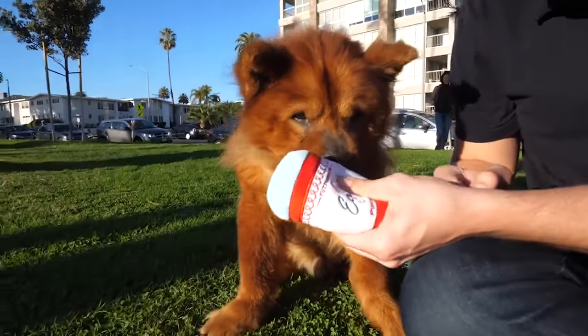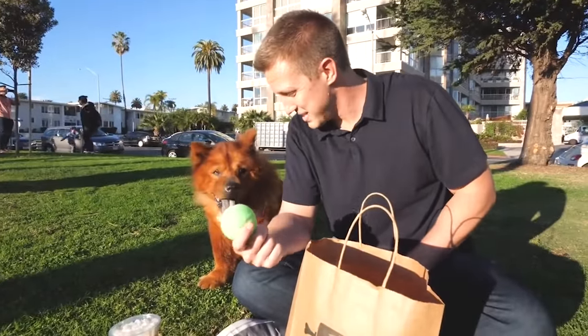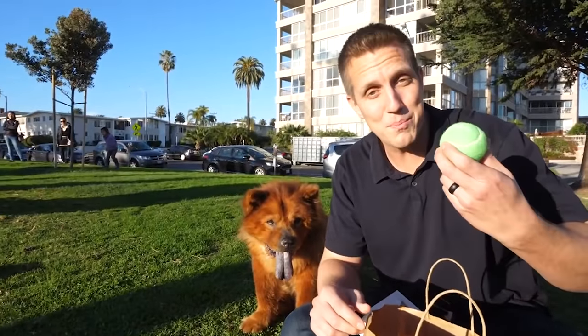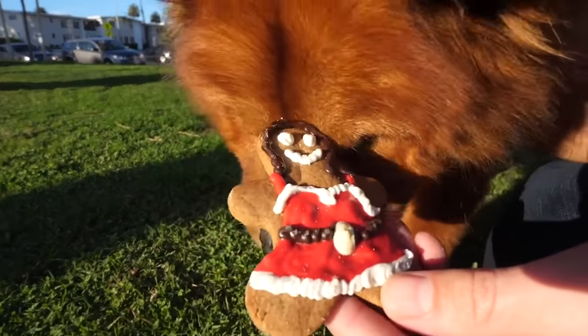What is that? We've got tennis balls. Now, I don't know if you'll be chasing after a tennis ball, but we can, you know. He may not have ever had someone play fetch with him, so we've got all these holiday cookies here. Here you go, buddy. Happy holidays.